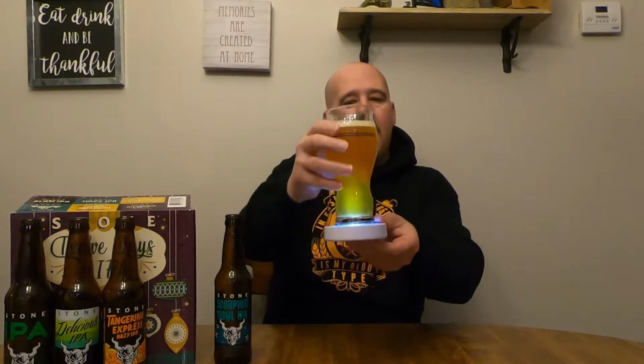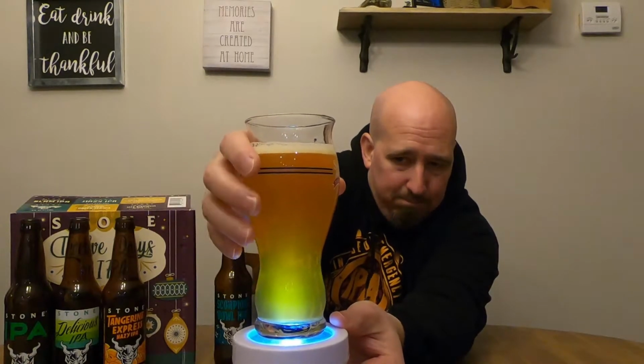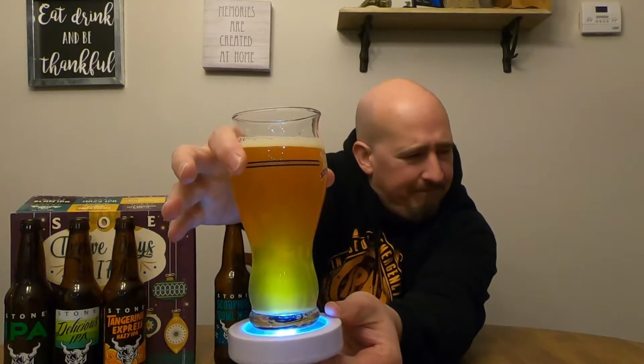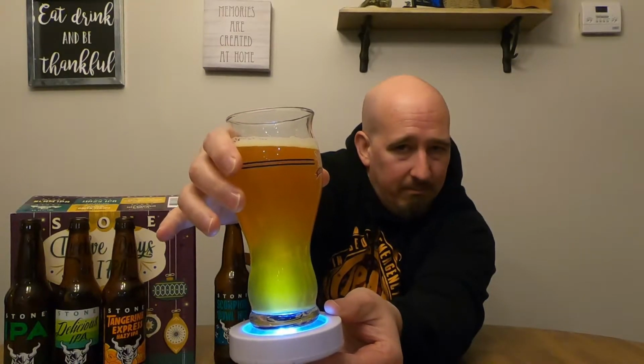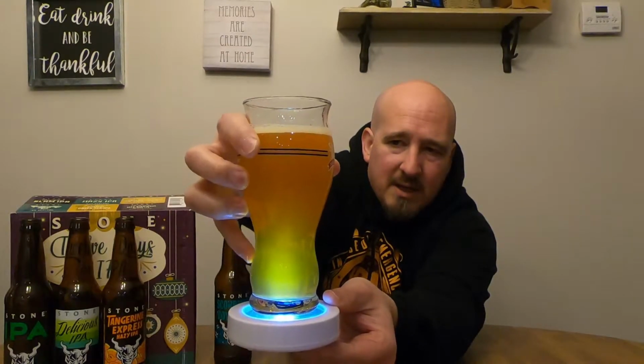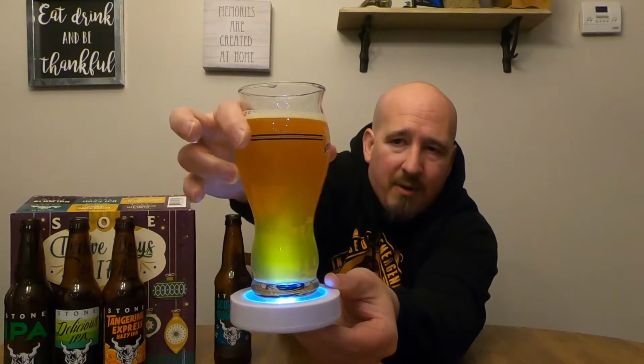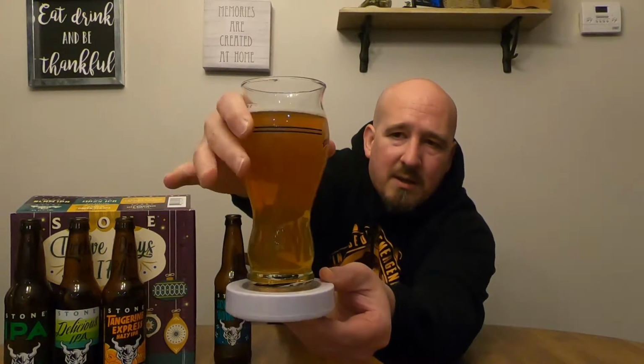It smells tropical from the very get-go. Slightly hazy, slightly effervescent. Does have a bit of a glow about it. It's nice, got a nice light yellow color down here, but it does get to a bit of a coppery, orangish color up here where it gets thicker.